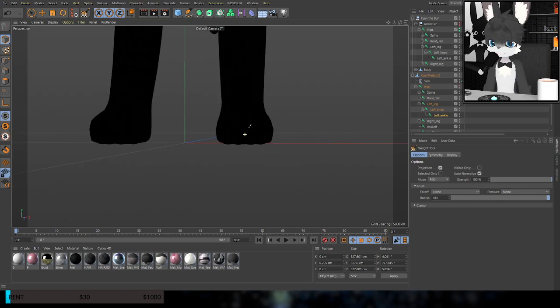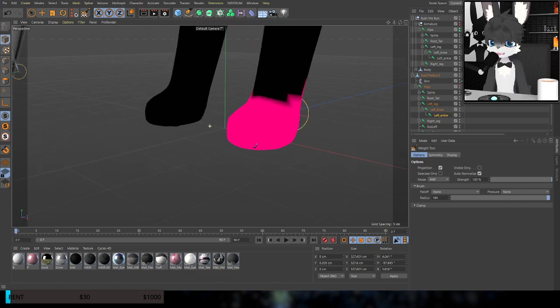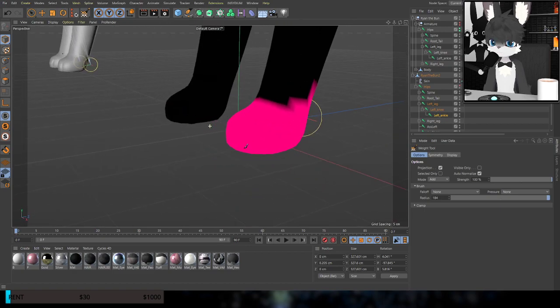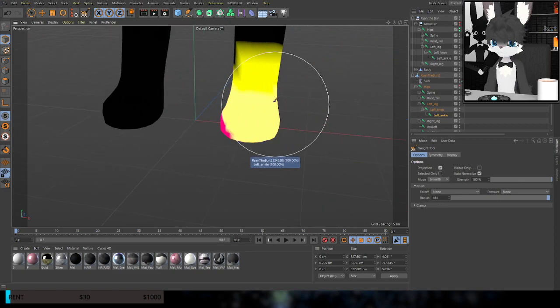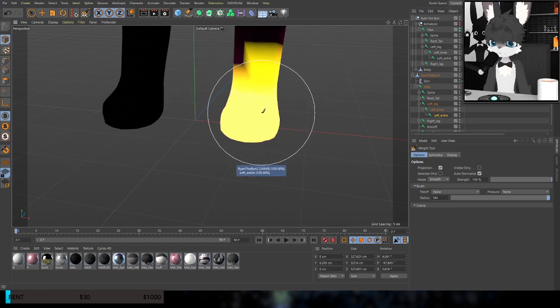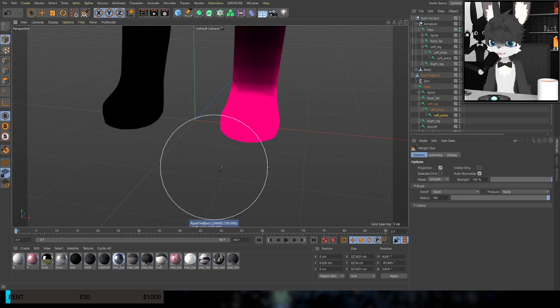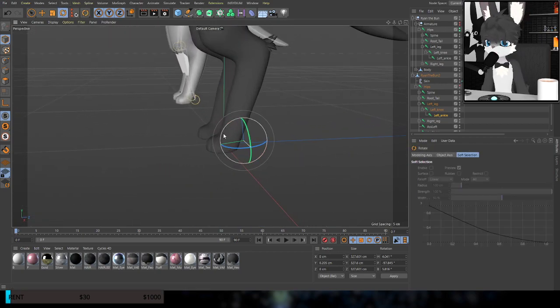Try and get it quite flat on. Once again, none of this needs to be bang on perfect. It just needs to be good enough so that I can smooth it out later. That's alright. Try smoothing. Three-layer smooth. I don't think that's going to be right. We're going to have to start that one again, I do believe. Yep, that's not what I wanted.